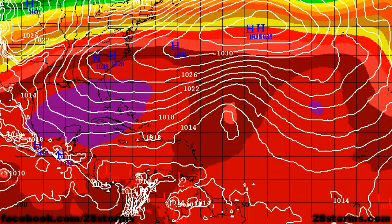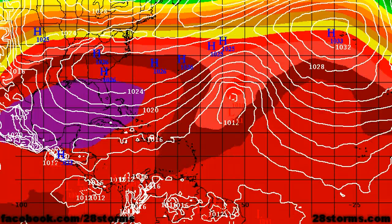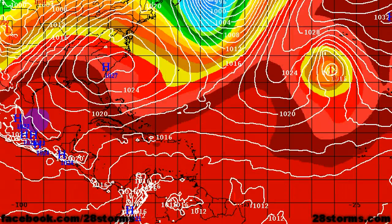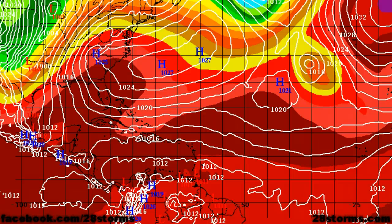Last but not least, this is the 12Z ECMWF. Much like the GFS and Canadian CMC, both of our systems are progged to move away from the coast. And interestingly enough, as we go into day 5 and day 6, we have yet another mid-latitude system beginning to roll through the southern plains of the U.S.